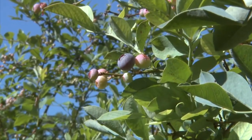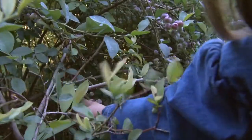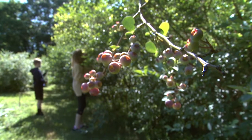Blueberries are very healthy. There's antioxidants, nutrients, vitamins, all sorts of things like that in blueberries that people are just now discovering are so good for you. And they're so fun to pick. I got it. You did get it. Very good. There's no thorns or anything like that. Kids can enjoy picking them. The parents and grandparents that come out with them too have a good time.